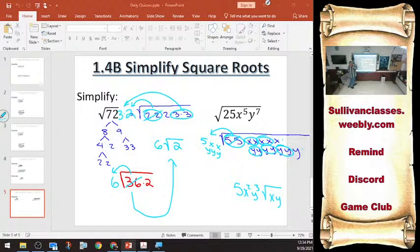I didn't have to do it that way. There was a trick that we learned that says I can instead break this up as 25 x to the 4th and x, y to the 6th and y. Do you remember why we did that? Why we wanted them even? Why did we want them even? What was the trick to taking them out of radical land? Y'all hurting me. It's like the last 2 days didn't exist.